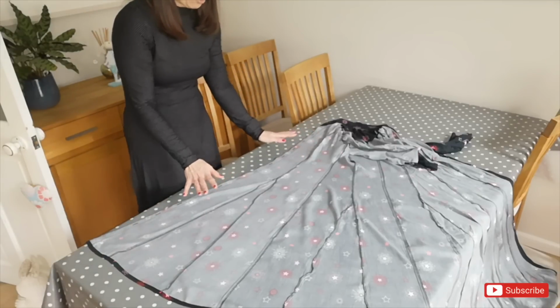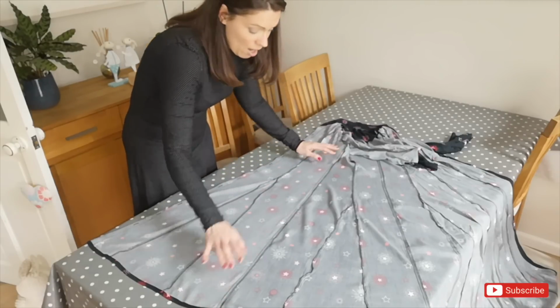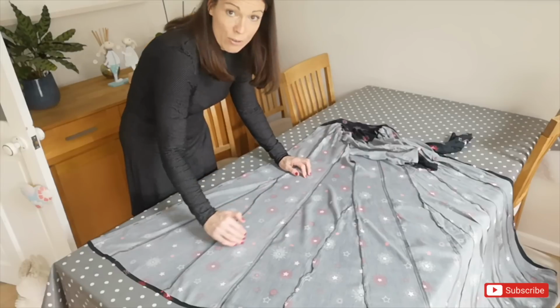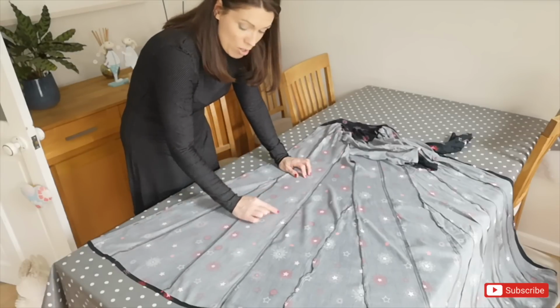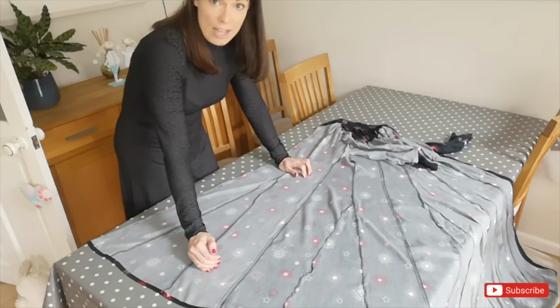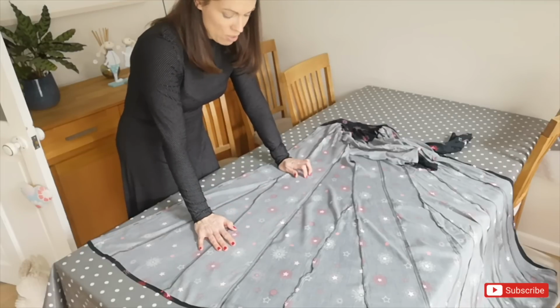But the thing that I wanted to mention in particular is to not forget to mark things on here. So for example, when I was tracing this out, I made sure I looked at where the direction of the grain of the fabric was. So then I've marked that on my pattern piece, which direction the grain is laying, so that I can then mark that up with my new fabric when I'm laying that out.